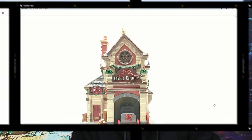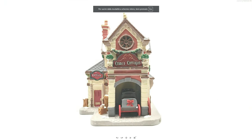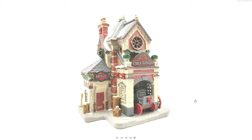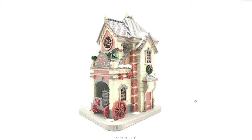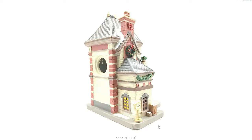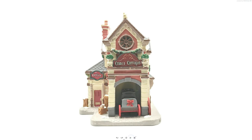As always, my glasses, otherwise I'm blind in front of this screen, as I've already told many, many times. So here we go with the Cranes Carriages. Let's do a turnaround like I always do, two times, three times. I know it is a little quick, but in order to let you see just some of the total look. Okay, then I will start with the overall looking.